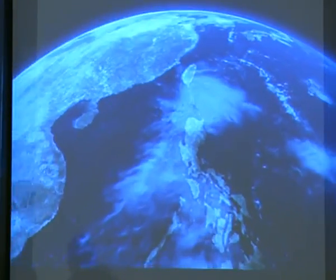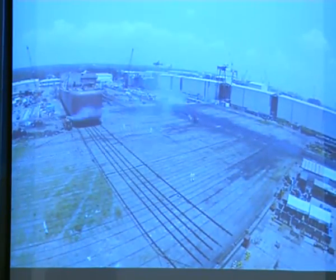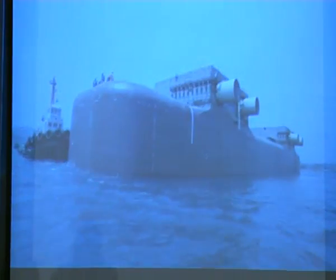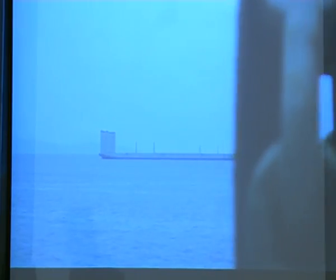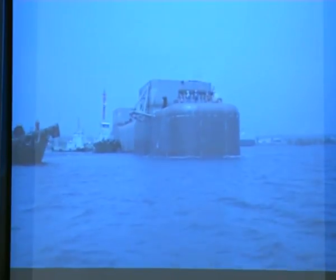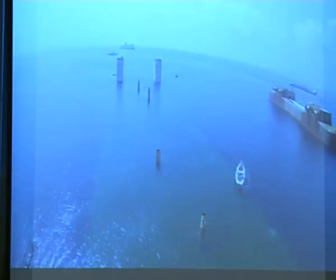The debut of the project brings us to Batangas, Philippines. It's here where today the future oil rig's massive pontoons will be loaded. Blue Water Shipping is responsible for the complete wet towage from the yard onto the semi-submersible vessel and the delivery of the pontoons to Singapore.